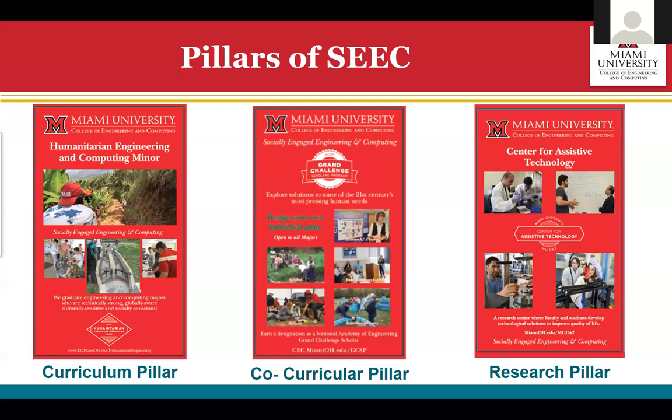The final element of our SEEK program is our research element. We have the Miami University Center for Assistive Technology. There are 17 PhD professors whose common thread in the type of research they're doing is assistive technology. And as I've said previously, they do not have a PhD program in the College of Engineering and Computing. So those professors use undergraduates to help them with their research. Assistive technology can be something as simple as designing a sippy cup for people who have a gag reflex to stop them from gagging.